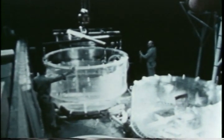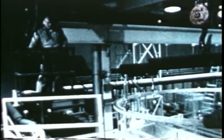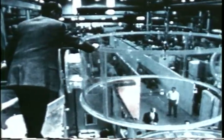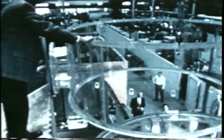The HTGR concept has also been selected by the Empire State Atomic Development Associates, a group of 7 New York State utility companies, for a development program directed toward ultimate construction of a much larger power station of 300,000 to 500,000 kilowatts.